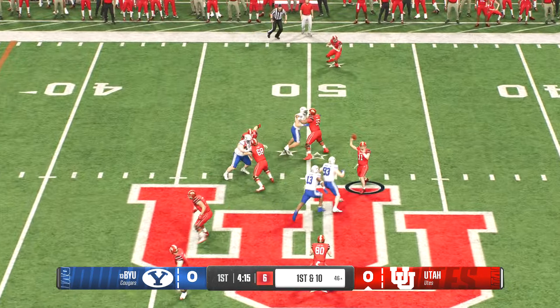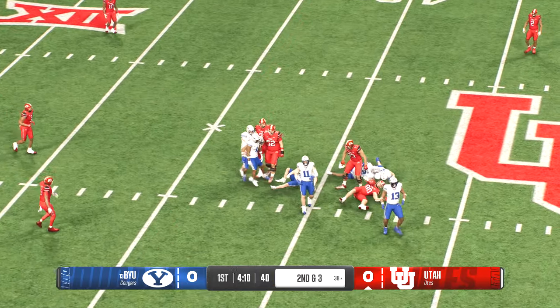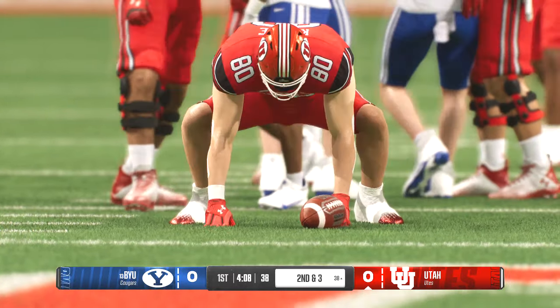Here's the snap. Offense looking to throw the ball. Caught behind the line. It's Keithy. They've got him after a 7-yard gain. So second and 3.